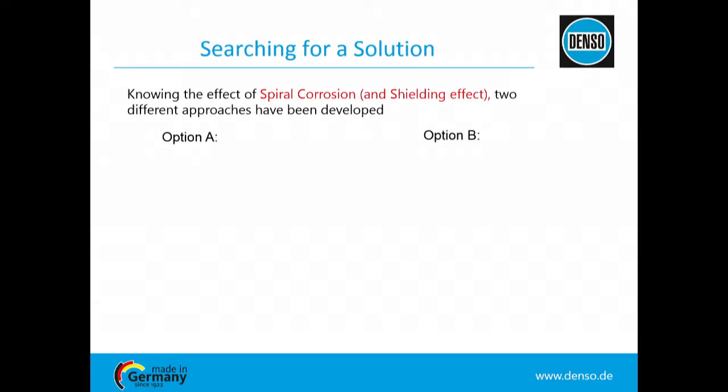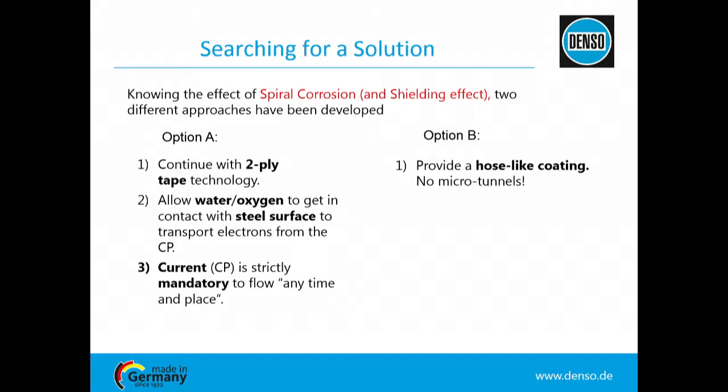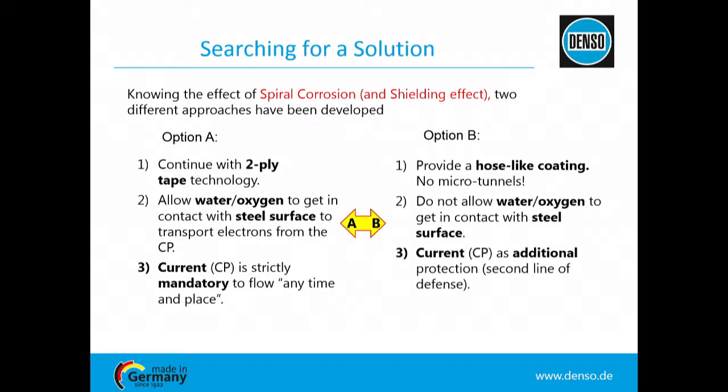So knowing about this, two different approaches have been developed. One is to continue with the two-ply tape technology, but allow the water and the oxygen to get in contact with the steel surface to transport the current from the cathodic protection directly to the steel. Therefore, the current is able to flow at any time and any place. Option B could be to provide a hose-like coating which has no microtunnels. You do not allow water and oxygen to get in direct contact with the steel surface. You have the current of the cathodic protection as an additional protection, the second line of defense.